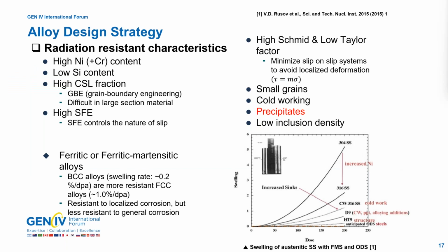Up to now, there are lots of development strategies to increase the radiation resistance characteristics by using alloying elements such as high nickel, low silicon content, high concentrated lattice fraction, high Schmid factor, low Taylor factor, small grain, cold working, and precipitates, etc. As you can see in the bottom right figure, depending on the chemical composition and microstructure features, void swelling resistance increases following the damage level.